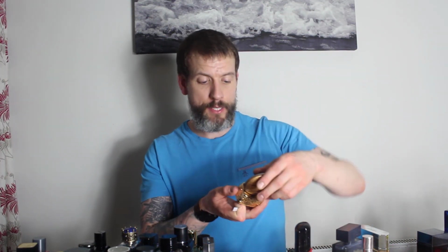Alright, we're going to stay in the niche world again, and this is from the House of Oud, and this is called Golden Powder. Again, I do like the bottles of this.